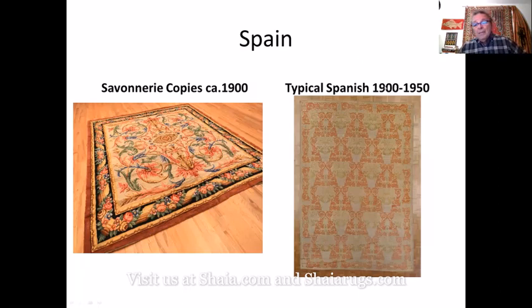Then Spain, what they became more known for were these typical Spanish rugs with the palmette motif like that. Now, this particular piece is really unusual because I have not ever had one this early. This is actually from around 1900. Most of these are from the 30s, 40s, and 50s. And so the color is a little brighter. This one is really muted and soft, but that's from Spain.